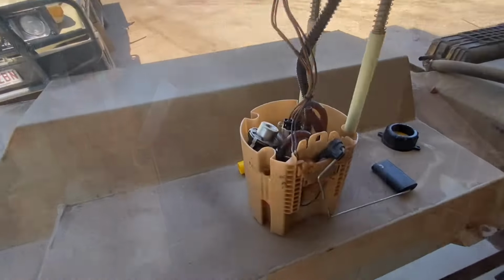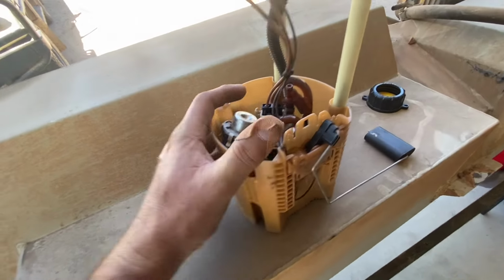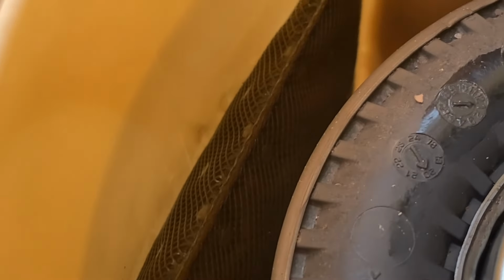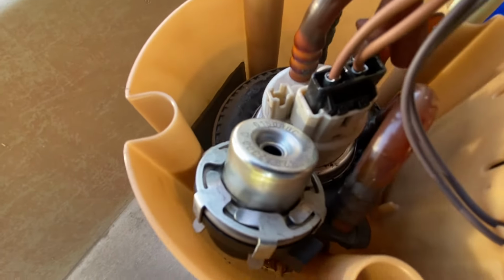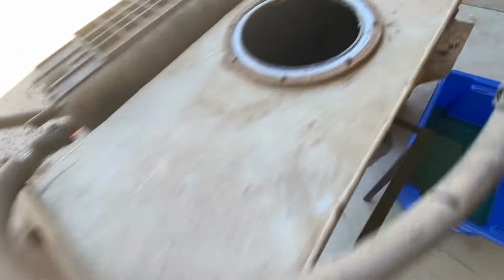All right. So we've got the pump out and there doesn't appear to be a lot of dirt, which is what I thought. The filter is a bit grubby in there. You can see it's brown looking, but I wouldn't say it's overly sludged up. No water at all. So the water seems non-existent. Very clean in the tank.